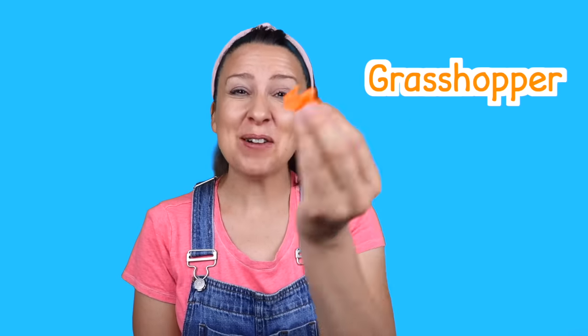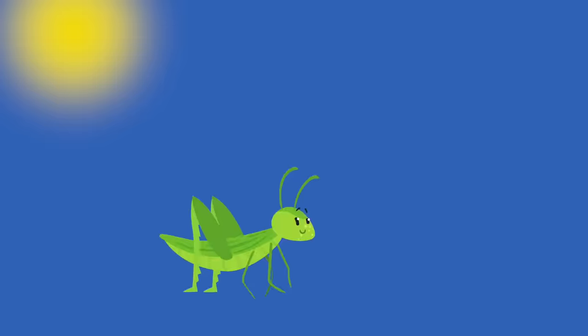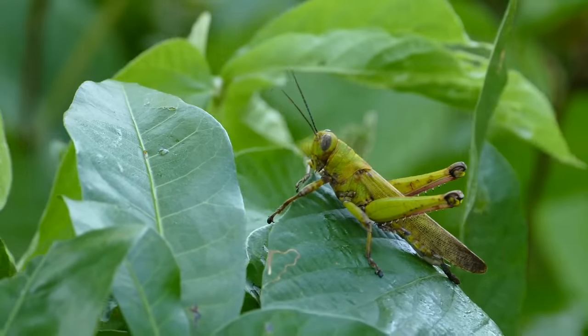Wow! It's a grasshopper. Grasshoppers also hop. Can you do more hopping? Hop, hop, hop, hop, hop. It's so fun. Grasshoppers are an insect. They love to hop.